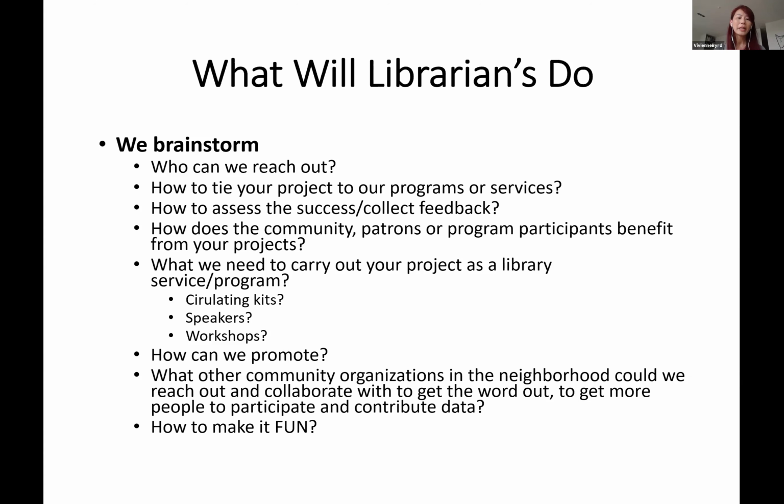So again, our goal is to move away from making it very structured, because a lot of our participants, it could be teens or children, are already learning a lot of this knowledge or information in their schools. So we try to make it more fun and more engaging so they can continue that and then take it back into the classroom. So that's what we have in mind.